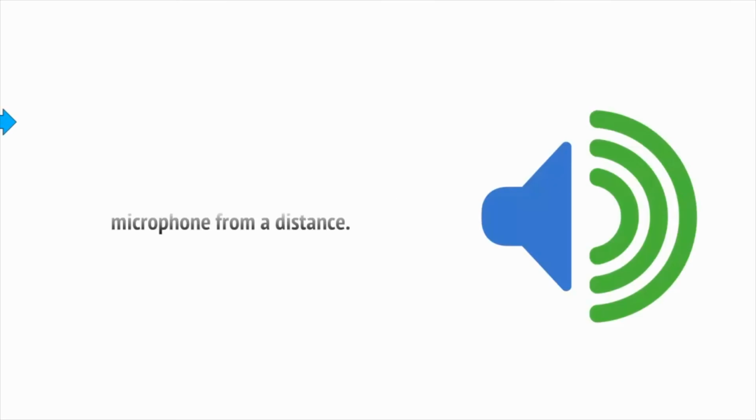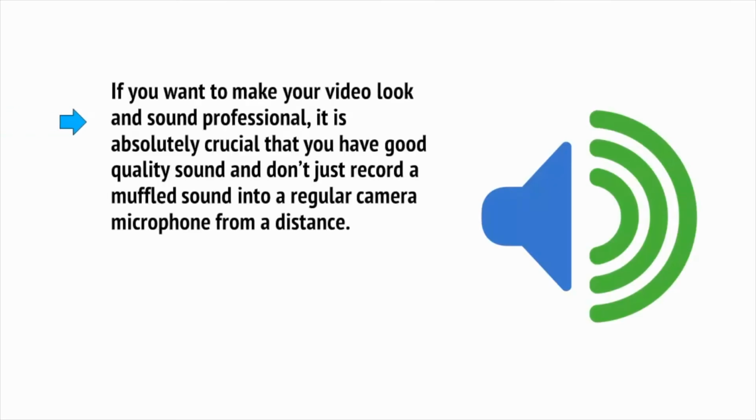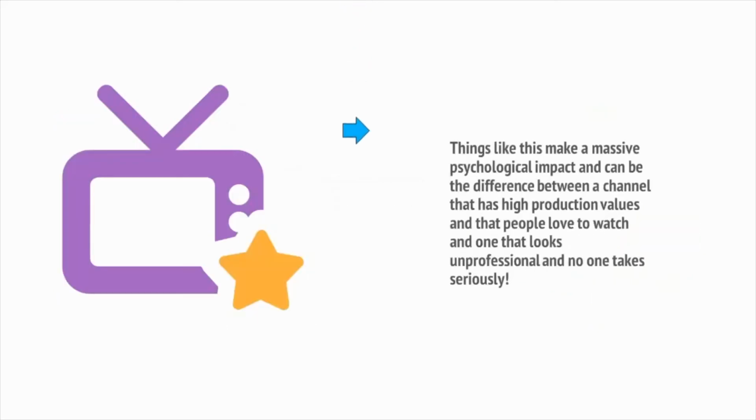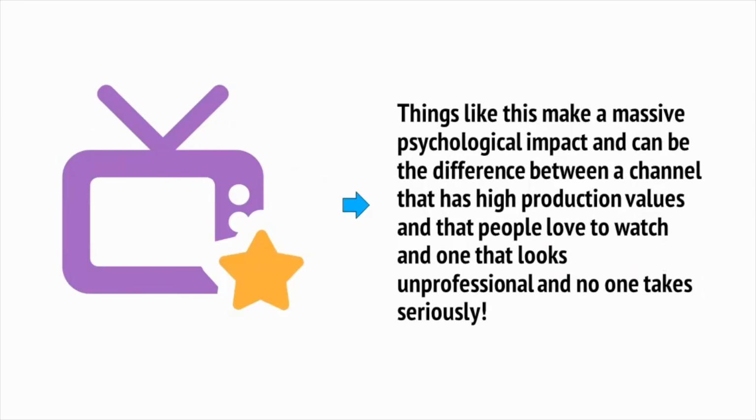Just like it's important not to underestimate the importance of your lighting, you also need to ensure that you never underestimate the importance of your sound quality. If you want to make your video look and sound professional, then it's absolutely crucial that you have good quality sound and don't just get a muffled sound into a regular camera microphone from a distance. Things like acoustics matter, and even if your viewers don't notice the difference, they'll be able to feel the difference. Things like this make a massive psychological impact and can be the difference between a channel that has high production values and that people love to watch, and one that looks unprofessional and that nobody takes seriously.